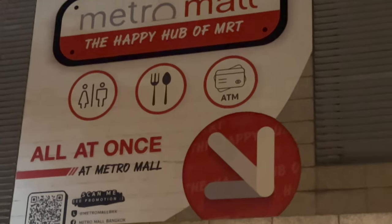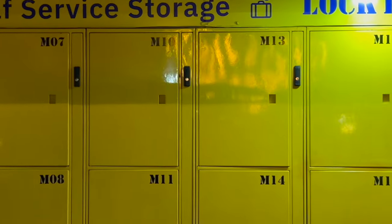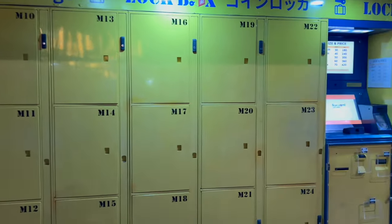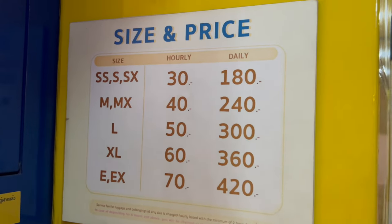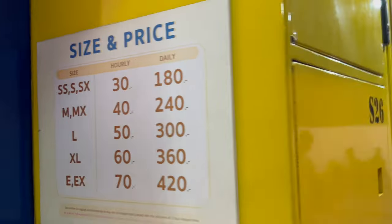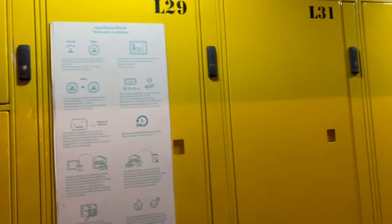So I found where you can store your luggage. If you come here with your luggage, you could actually store it. Let me just show you. These are the sizes, and this is how much you pay. So if you decide to come here straight from the airport, here's the price list, and you could just choose which one. Pretty big ones.